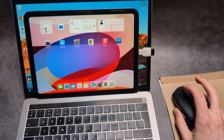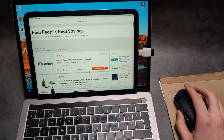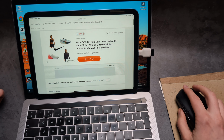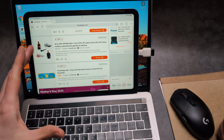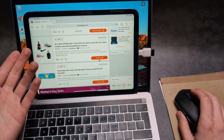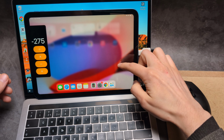And as you see, I can easily use my mouse to use it basically as a laptop. I can open some websites and do pretty much everything you can do on a laptop. So again, pretty easy. It works well for simple stuff like this. If you simply need to browse some websites or do some online shopping, this can do that as well. And we can even multitask, for example.